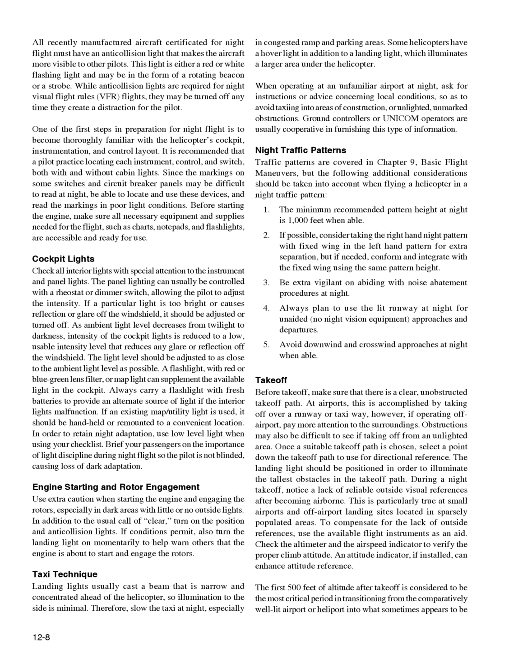Takeoff. Before takeoff, make sure that there is a clear, unobstructed takeoff path. At airports, this is accomplished by taking off over a runway or taxiway. However, if operating off airport, pay more attention to the surroundings. Obstructions may also be difficult to see if taking off from an unlighted area. Once a suitable takeoff path is chosen, select a point down the takeoff path to use for directional reference. The landing light should be positioned in order to illuminate the tallest obstacles in the takeoff path.